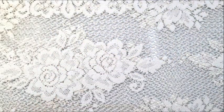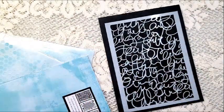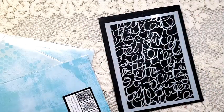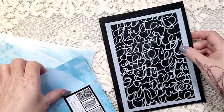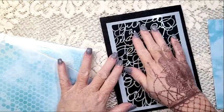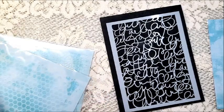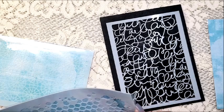All right, and then I got these Vicky Bouton stencils. I don't usually like that kind of free writing, if you will, but this has just such an elegance to it, the way that it flows. I think it's really pretty. I've seen some others that have this kind of free-flowing handwriting and don't really like those, but this one I think is very pretty. This one is like a honeycomb and a splat.